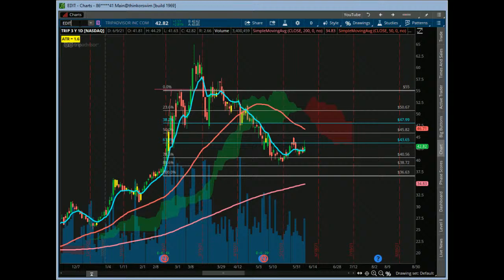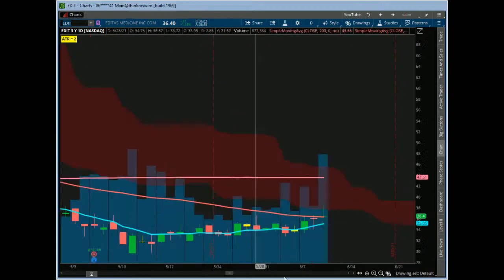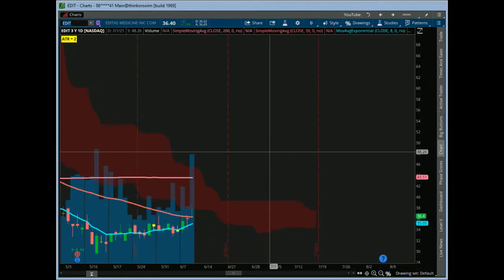And then Etsy, let's take a look. Etsy tried today, but left you with a big upper shadow. Kind of a gravestone doji right there, just kind of face-planted on the 50-day moving average right here. You can zoom in right here, it's got that gravestone doji. So just a little bit of caution there.